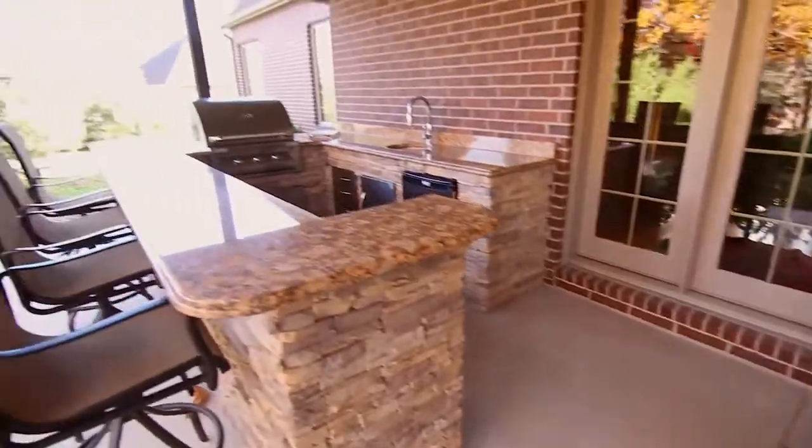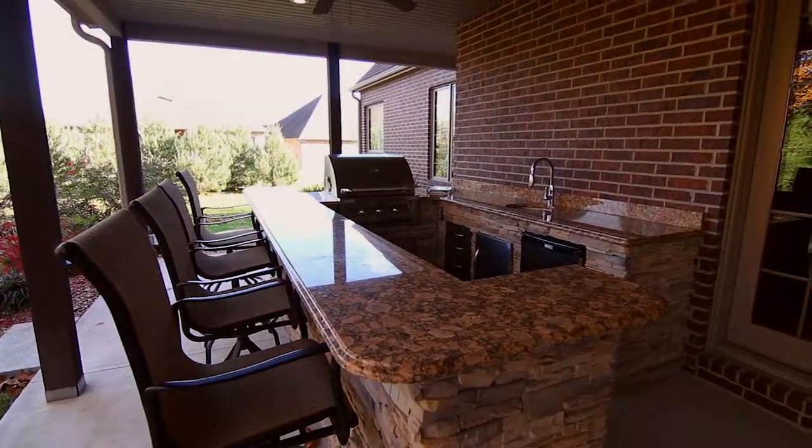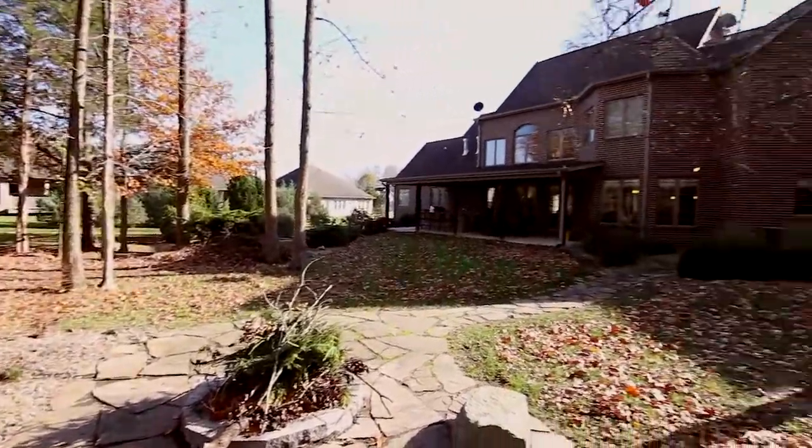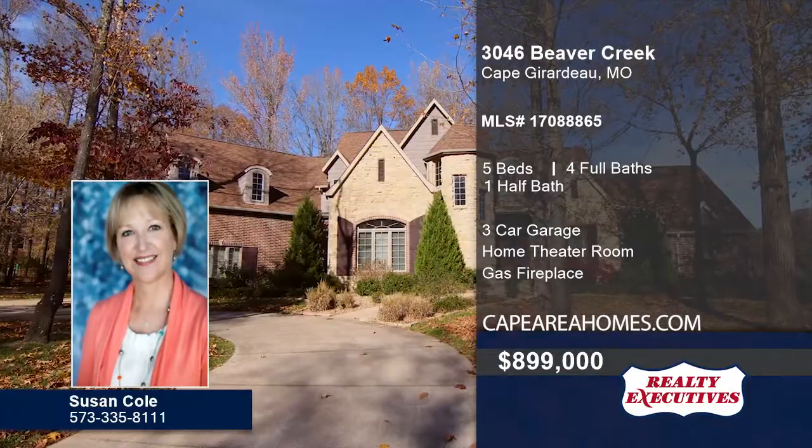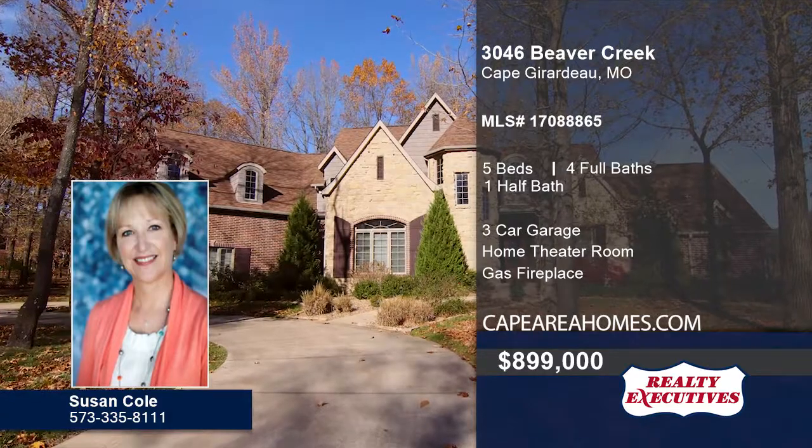Enjoy meals from the outdoor kitchen overlooking the park-like backyard. The Circle Drive provides extra off-street parking in addition to the 3-car garage. Make it yours with a call to Susan Cole.